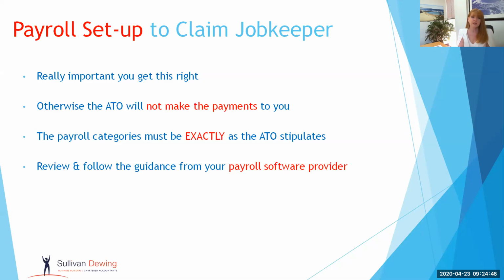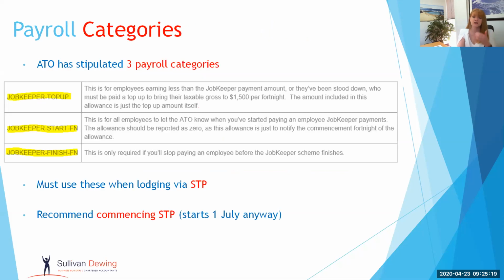So what you have to make sure is that your payroll categories are set up exactly as the ATO stipulates. Your payroll software provider will have sent you out, I have no doubt, some information on this. Don't ignore those emails. You need to follow what they are saying, and they are quite detailed. Their support lines, I know, are very busy, but they are very helpful. So please follow that guidance. I'll give you a little bit of information today, but the best source of information on this payroll setup is your payroll software provider.